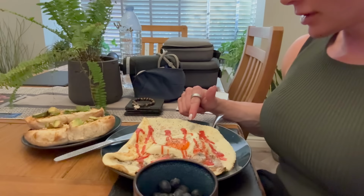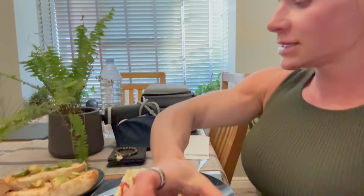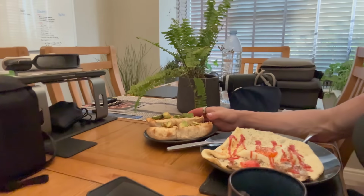So, good morning everybody. I have legs today, so obviously my meals are very different to yesterday. The first meal is 225 grams of egg whites, 1 whole egg, vegetables, 100 grams of blueberries, and then 150 grams of sourdough bread with 25 grams of avocado.